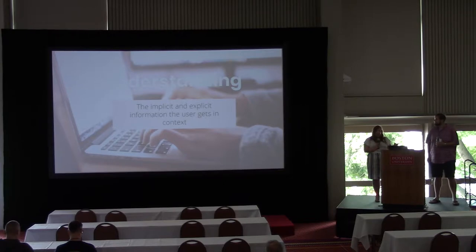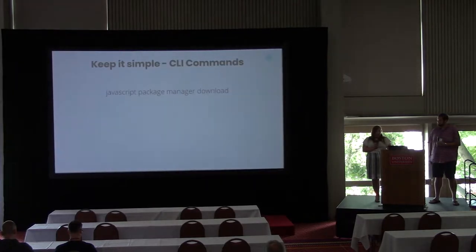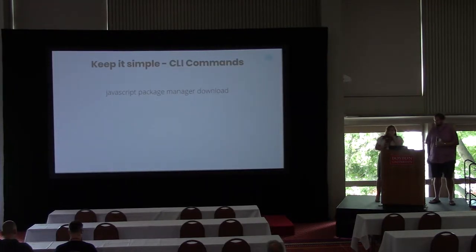So understanding, how we're defining it here, is the implicit and explicit information the user gets in context of their workflow. So when they're actively doing something, they don't have to go anywhere else. This is the information they get just from the actual workflow. And we want to keep this very simple.